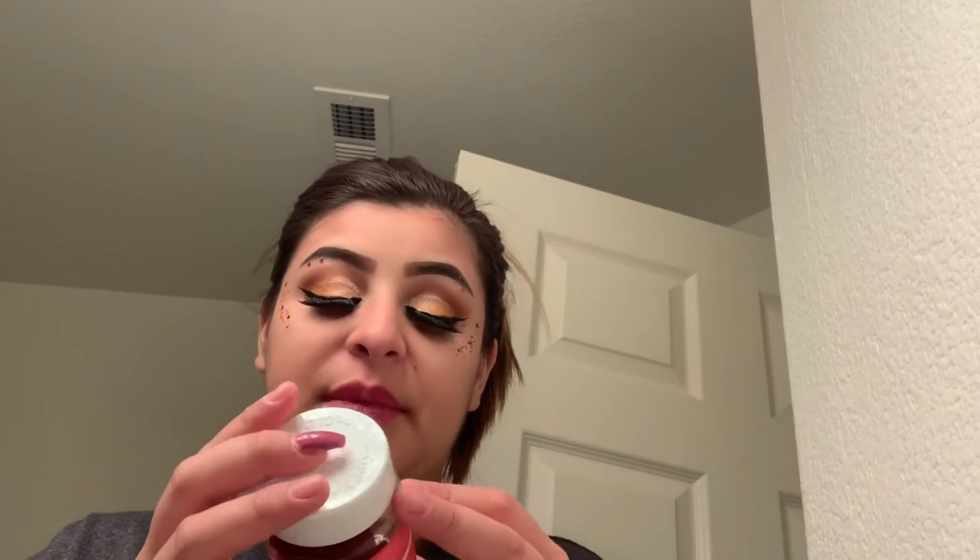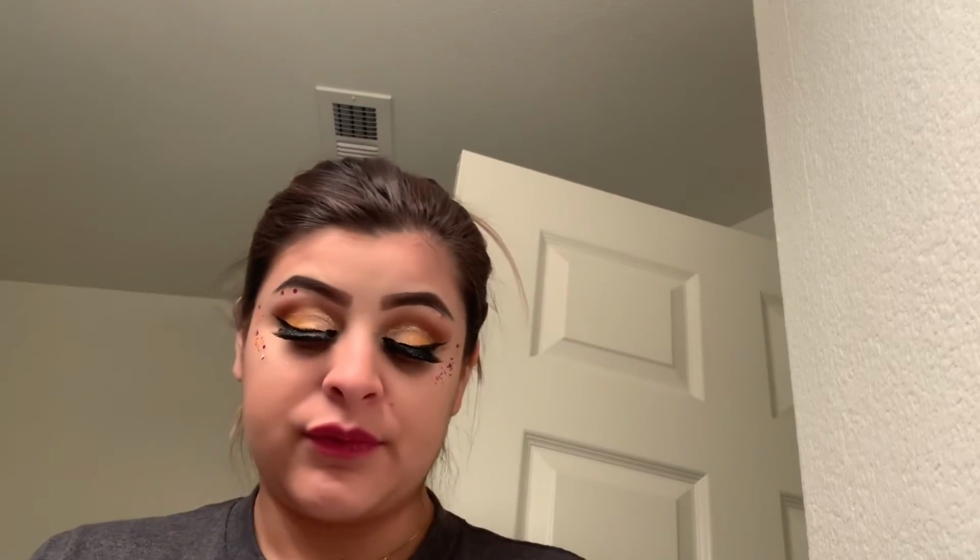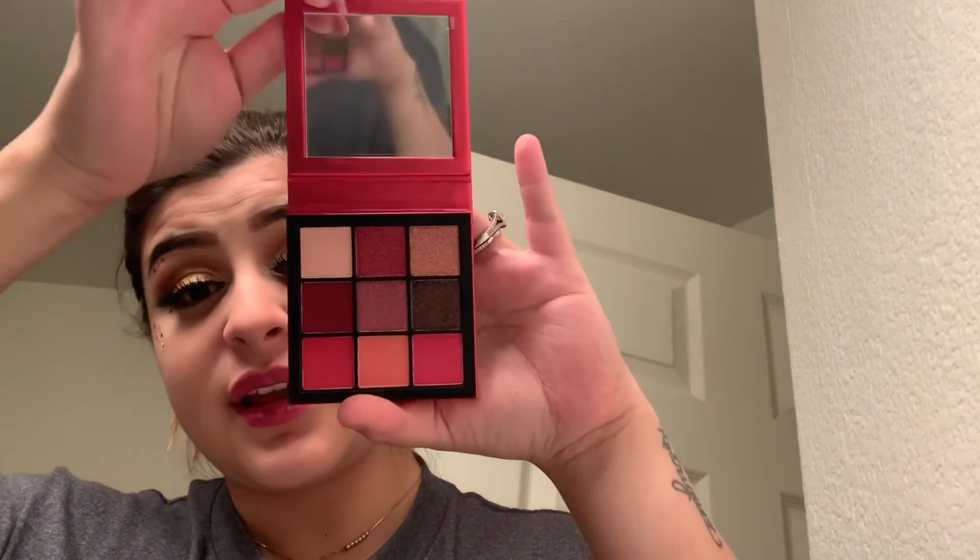And then I got gummies from Hum Beauty. I got Living Proof Dry Shampoo. Scalp Revival from, I cannot pronounce that. And then lastly, a Huda Beauty mini palette. Look at how pretty.